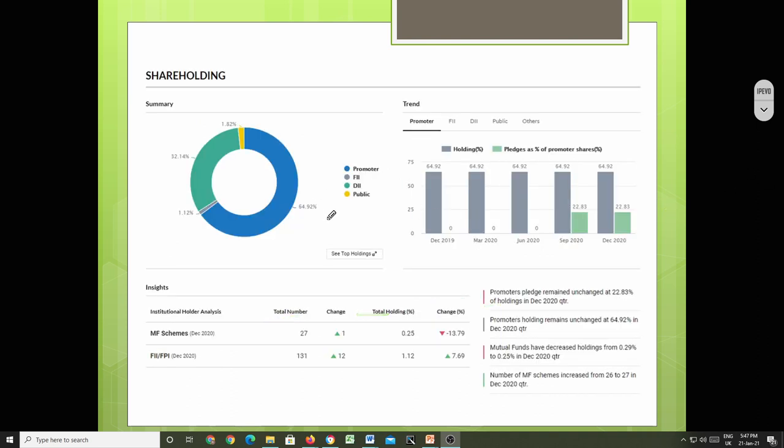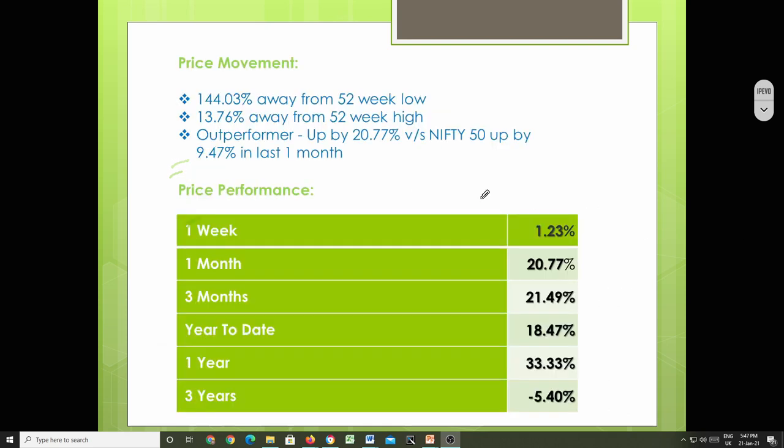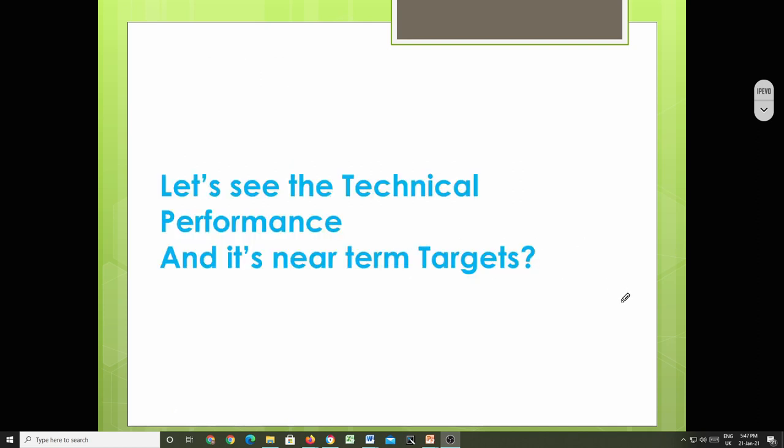You can see here shareholding of the promoters is around 65% and DII is 32% and a little bit of FIIs. And if you see price momentum, it's 144% away from 52 weeks low and close to 14% away from the 52 week high, and it's an outperformer by around 21% compared with Nifty. You can see here weekly performance, monthly and all here, you can go through later on. So let's see the technical performance and its near term targets.